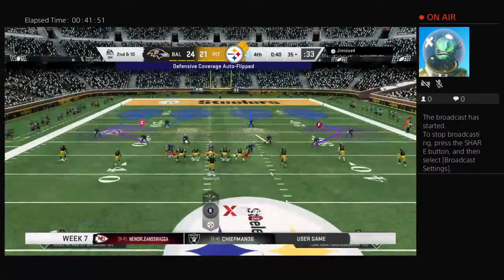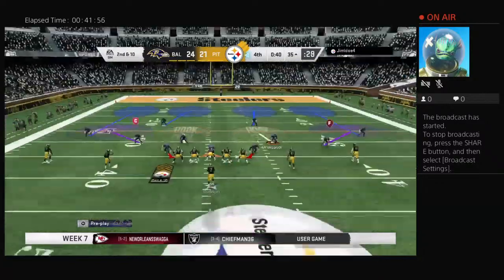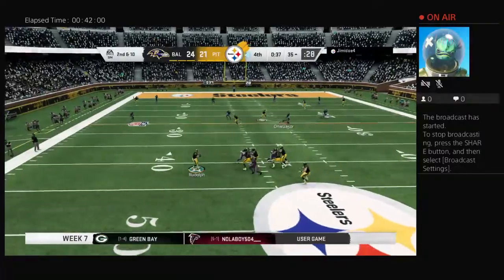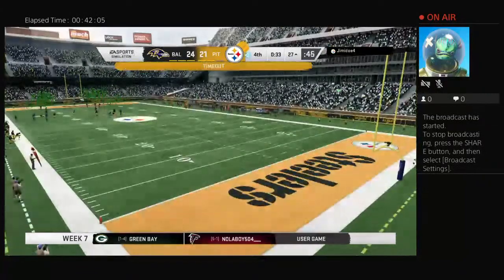Here we go. 8, read. 36. Coming. Let's go. Hey, foxtrot. Now Rudolph. They're not ready for this, man. They're not ready for this. They're still playing soccer. Safarian Jenkins has it.